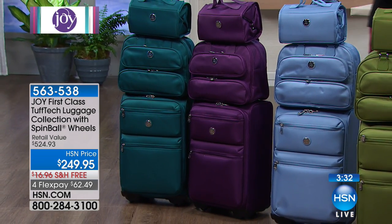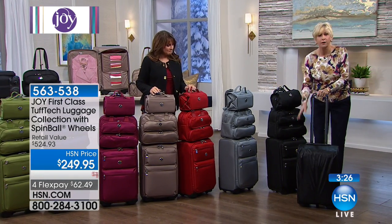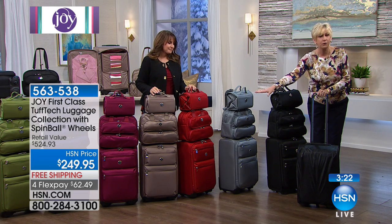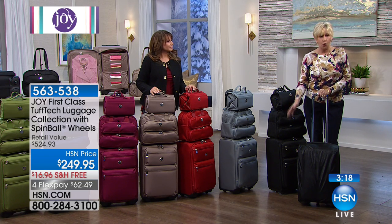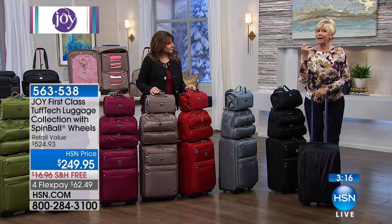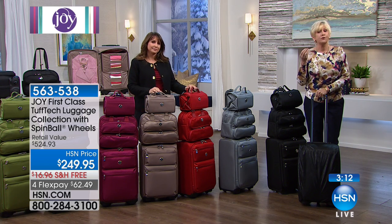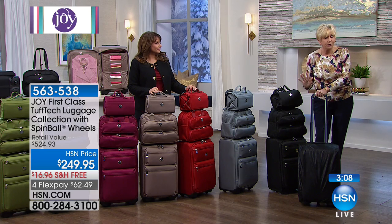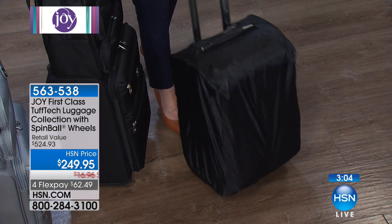But I want to show you, too, we've talked about the luggage clothes. What does that mean? Joy gives us a sort of shower cap design that goes right over your luggage piece. So you're going to be able to keep any one of these lighter colors absolutely beautiful. But remember, the TuffTech material that all three pieces are made out of is made out of the same stuff that bulletproof vests are made out of, in a beautiful ballistic weave. So it's puncture resistant, water resistant, and abrasion resistant. So you're getting beautiful luggage that's going to stay that way.